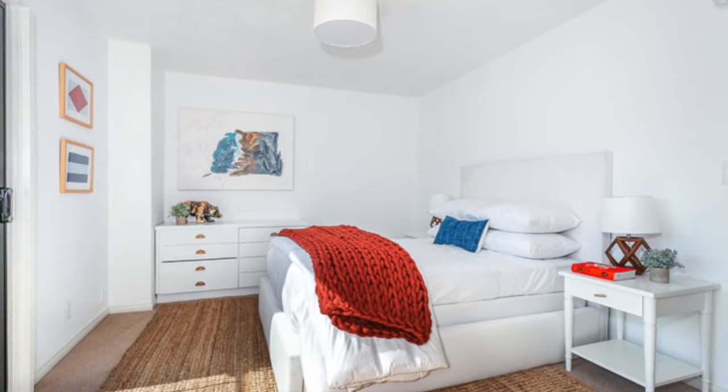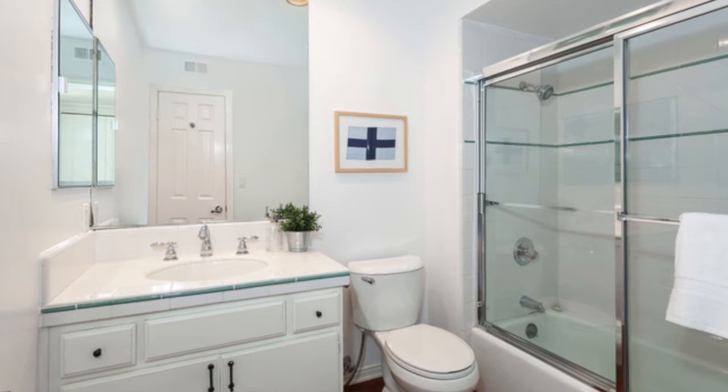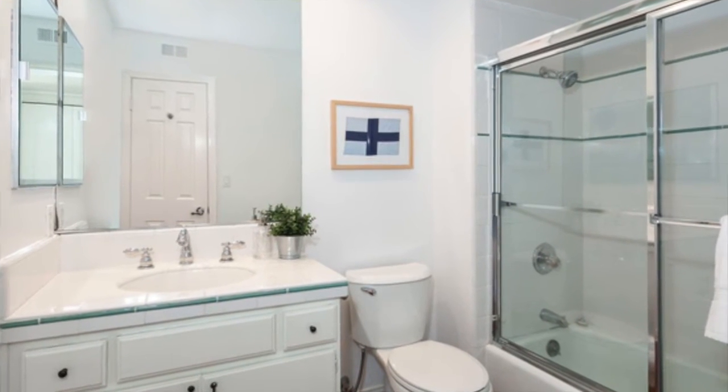So this is the second bedroom, which is nice to have for guests, or if you have young kids, that can be a nursery. Also a full bathroom for the guest, and you have side-by-side laundry.